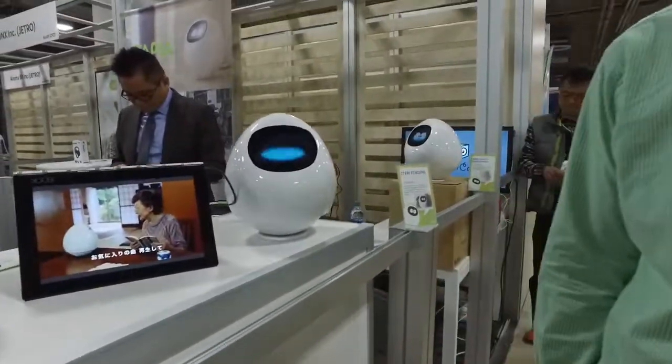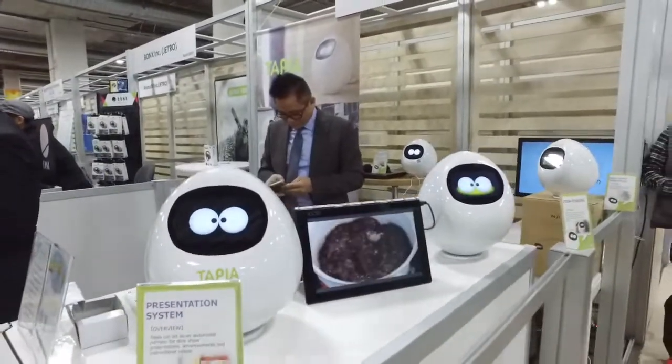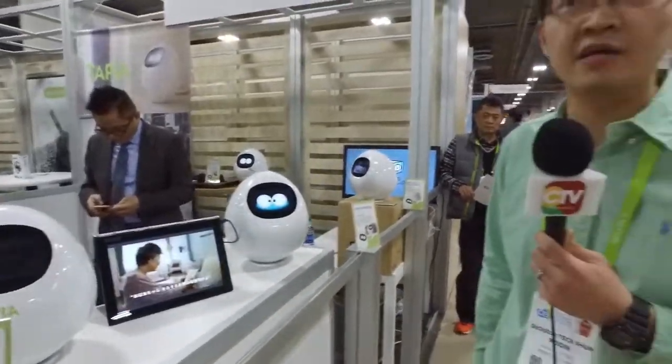Okay, what will be the retail price for this? It will be around $800 to $900 US. It's currently available in Japan, Taiwan, and Canada.